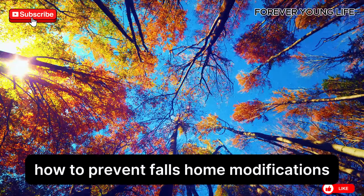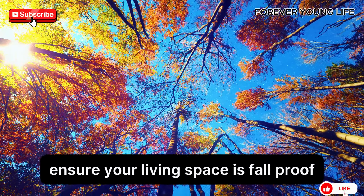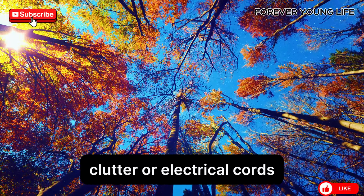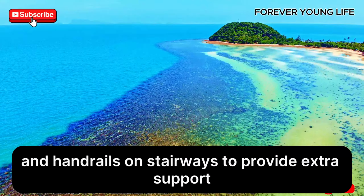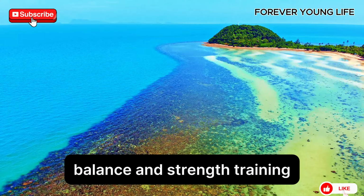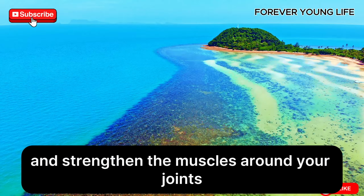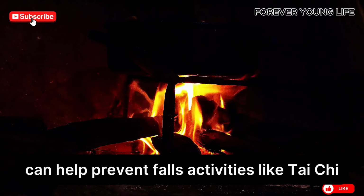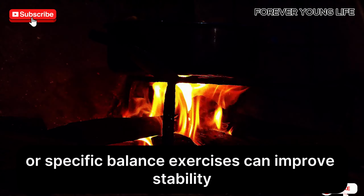How to prevent falls? Home modifications. Ensure your living space is fall-proof. Remove tripping hazards such as loose rugs, clutter, or electrical cords. Install grab bars in the bathroom and handrails on stairways to provide extra support. Balance and strength training. Exercises that improve balance and strengthen the muscles around your joints can help prevent falls. Activities like Tai Chi or specific balance exercises can improve stability.